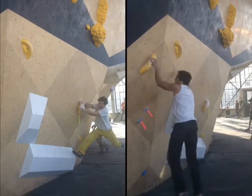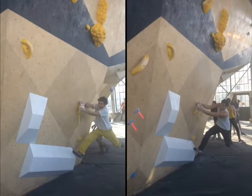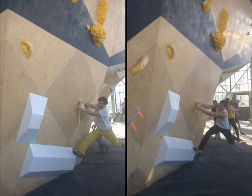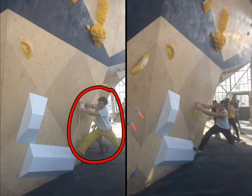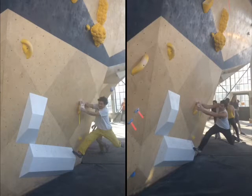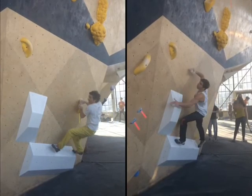The reason the climber can't hold it is going to be evident when we do the comparison to the successful burn. Let me get them synced up. Okay, they're about synced up. Now let's look at the left-hand side of the screen and watch what Mike does. First thing we notice is that Mike gets more of an outward rotation.